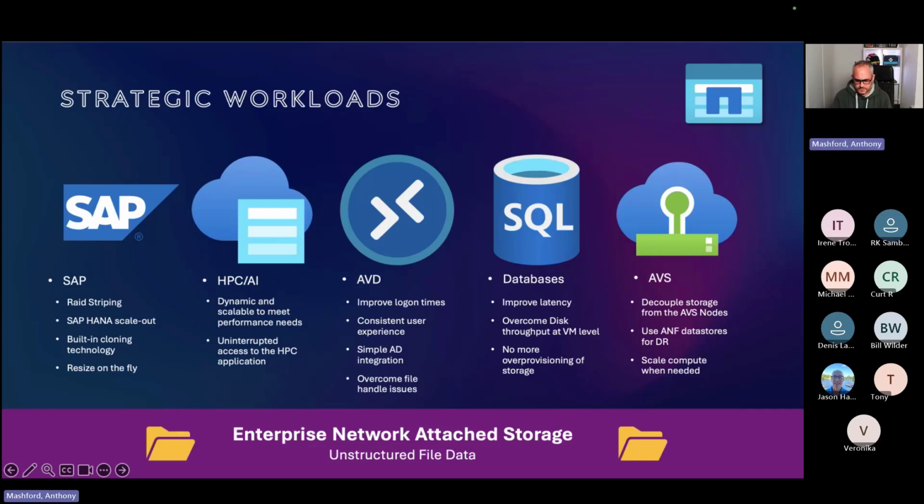So those are the 5 main areas where ANF really does add value and help improve performance and also help with cost optimization. There are many others, but the sixth one we'll talk about is just the unstructured file data. The stuff that just needs to be there, but probably doesn't get touched that often.